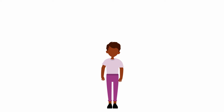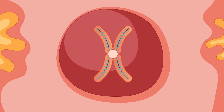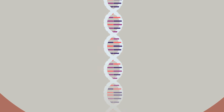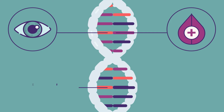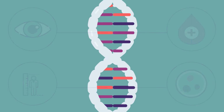To understand the causes of CDG, it can be helpful to understand some of the basic concepts about genes and heredity. Now, most people have 46 chromosomes in all their cells, and each chromosome is made up of a long chain of DNA. And a gene is a section of one of these DNA chains. Genes are like the instruction books that determine everything from your eye color to your blood type to your height, and especially how your cells work.